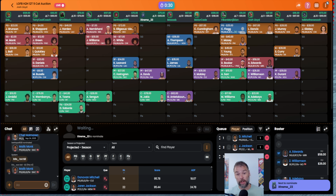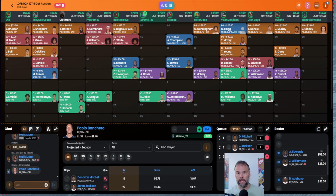Malik Monk. I'll just go back to my Zion bid. The Pelicans had media day today. He does look in shape, which is a W. Obviously, the hamstrings are the problems, but in other Pelicans news, Herb Jones and Trey Murphy both ready to go. So that's huge news. Malik Monk goes for $2.